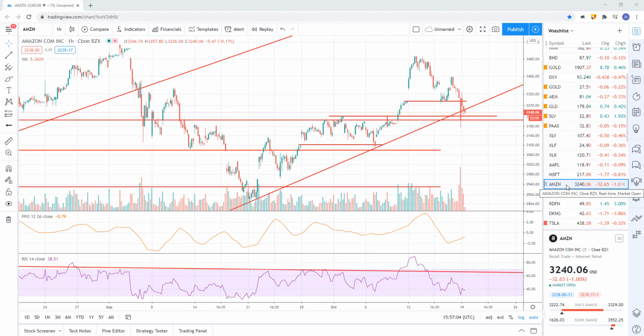I'm looking for signs, continued information to tell me what's going on. As of right now, I'm a little unsure. So we'll have to continue to look for that information.